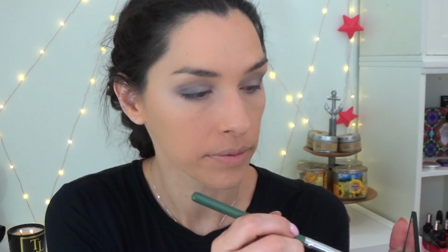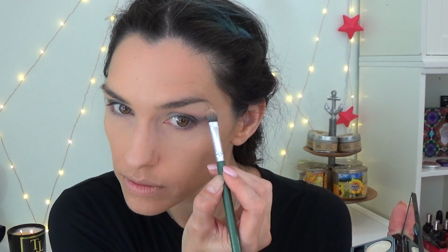Okay, so the one light shade in there is from Kevyn Aucoin, and this is in the shade Light Bone. I love this shadow. First of all, the color is very nice. You know, it's bright, but it's not white. It's still a nice cream, and it's pigmented, but not overly so. It's the perfect shade for me and my skin tone. And I love it. Of course, it's Kevyn Aucoin, and I think it's amazing.